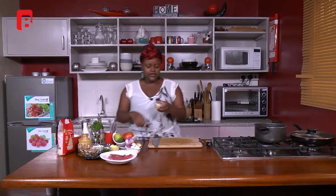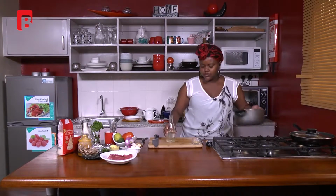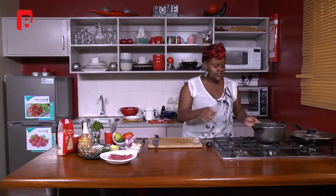So to start off with, we're going to start with some rice, and for the rice I'm going to go ahead and add my already grated ginger and garlic. That's all that is, and I'm going to put some oil in my pan. I'm just going to pour out the water that was in there and then add some oil.